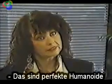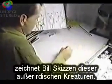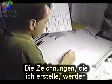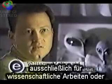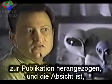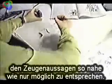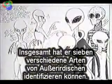Perfect humanoids. From descriptions like these, Bill McDonald created composite sketches of alien beings. The illustrations I do are made specifically for scientific research and for publication, and the intent is to be as accurate to the witness descriptions as possible. Altogether, he's identified 7 different types of aliens.